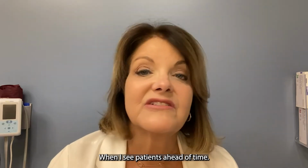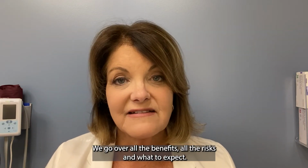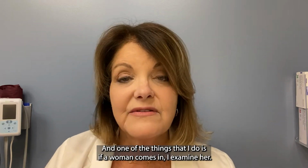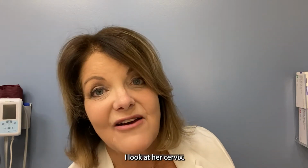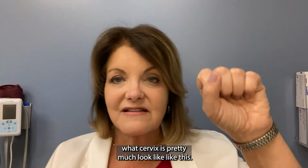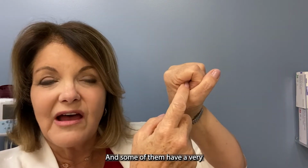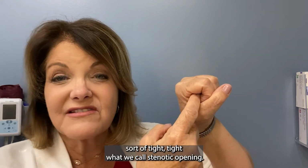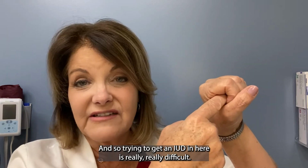When I see patients ahead of time, we go over all the benefits, all the risks, and what to expect. And one of the things that I do is if a woman comes in, I examine her, I look at her cervix. Now, I don't have a model of a cervix, but I'm gonna show you what cervixes pretty much look like. And some of them have a very tight, what we call stenotic opening. And so trying to get an IUD in here is really, really difficult.